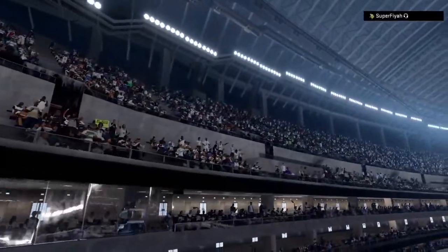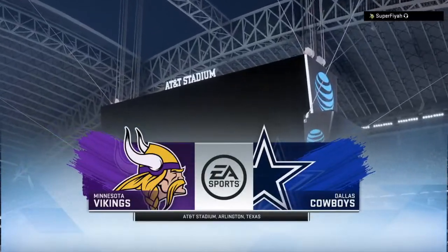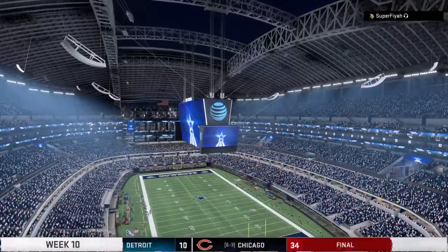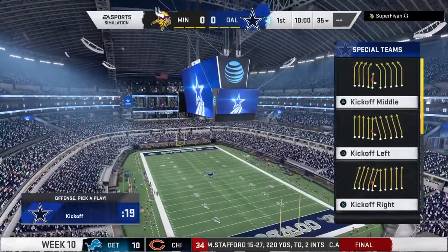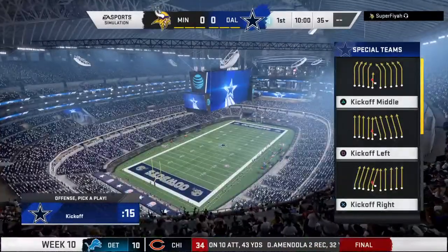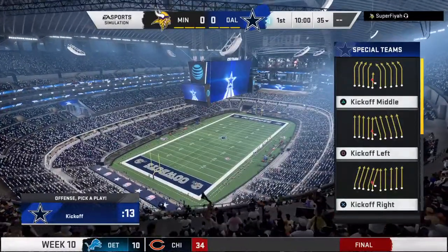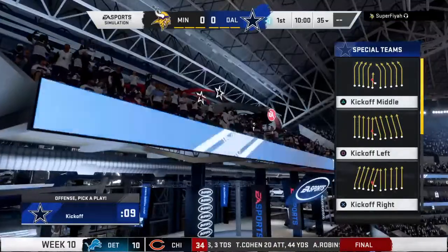Coach, EA Sports coverage of the NFL brings us to the Lone Star State and the very mammoth AT&T Stadium in Arlington, Texas. A moment ago, here was the scene with the Cowboys emerging from their tunnel. It was loud. It's still loud. We're ready for football as the Cowboys get set to match up with the Minnesota Vikings.